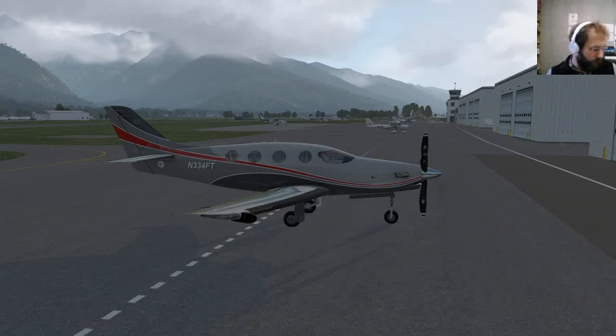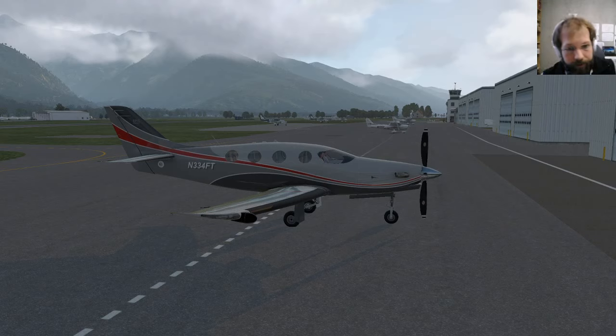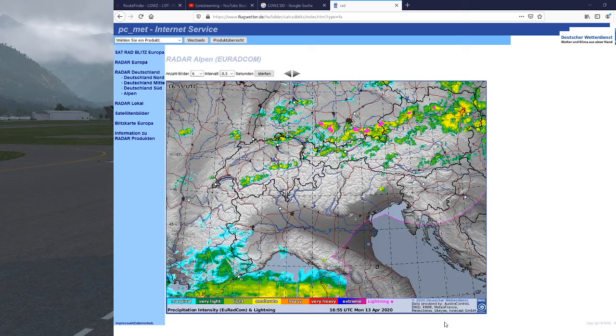It's been many weeks since there was any significant weather here in central Europe, and especially in the Alps. There's quite some rain and clouds left from a small but significant cold front coming through earlier today. Let's have a quick look at the weather charts so you can get an idea about that.